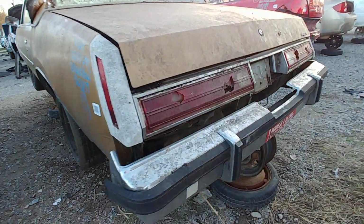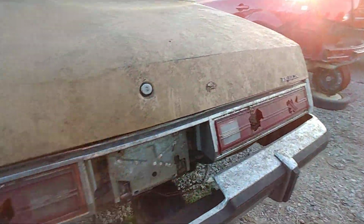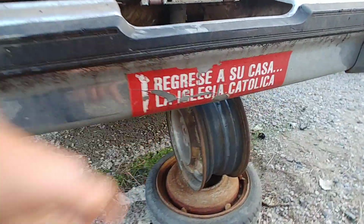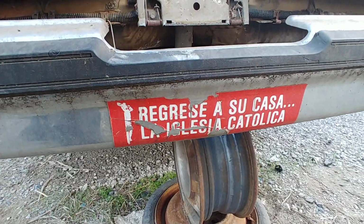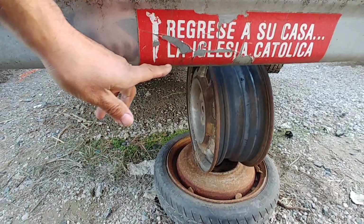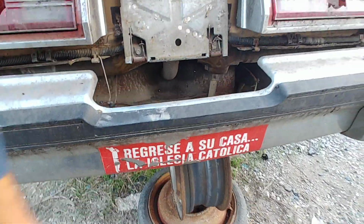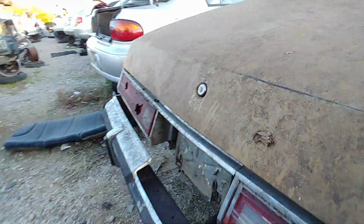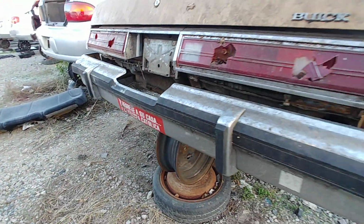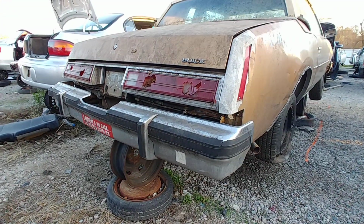Yeah, I know the sun's behind me, man. It's golden hour right now. Tail lights are busted, both of them actually. What does that say? Regresas a su casa. La iglesia católica. Oh, okay, that's in Spanish. Yeah, so return to your home, Catholic Church.